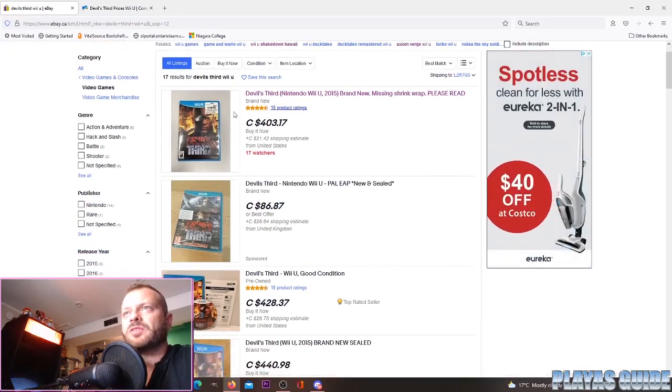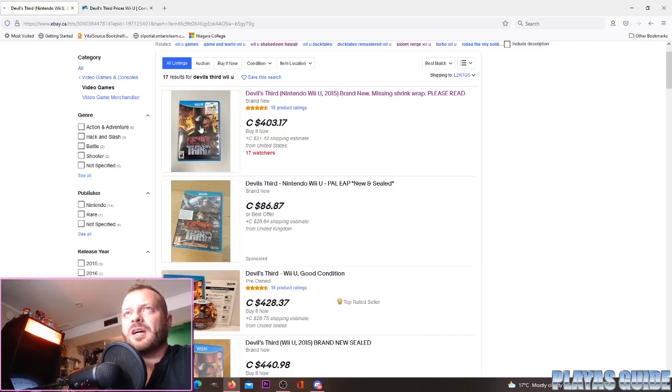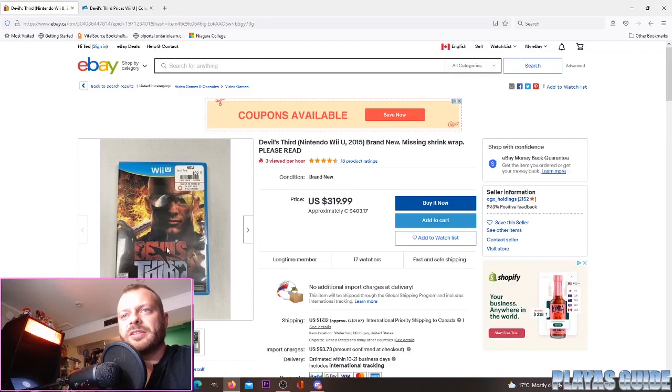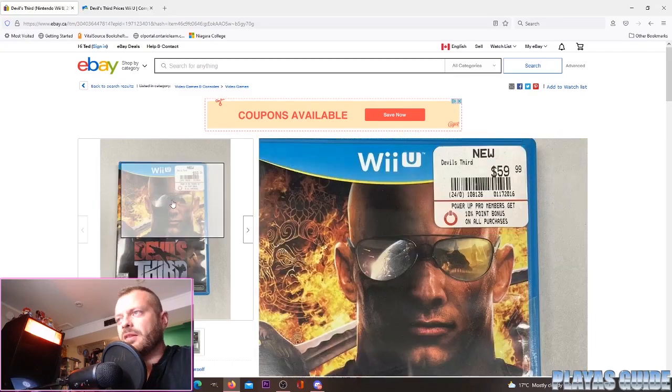But this one says brand new, $400. But as you can see, that is brand new. Like it's not brand new sealed. This has got the sticker on here. It's brand new, GameStop brand new, which for me, that's not new.